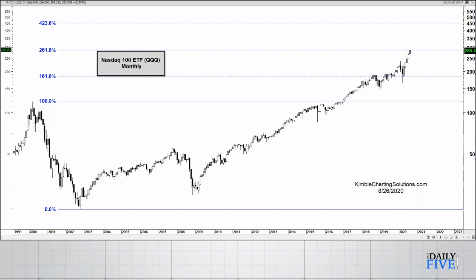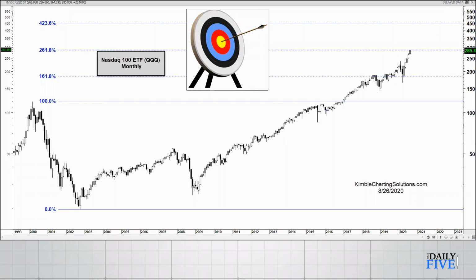So today I wanted to talk about a long-term target. I thought it could be apropos as being hit this week. That's actually an 18-year-old target. So what we're looking at here is the very popular Nasdaq ETF, the QQQs, or as many people say, the Qs, and this is a monthly chart.